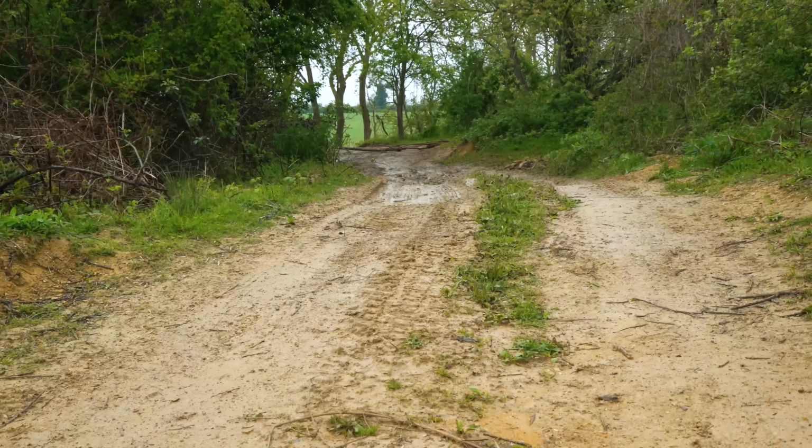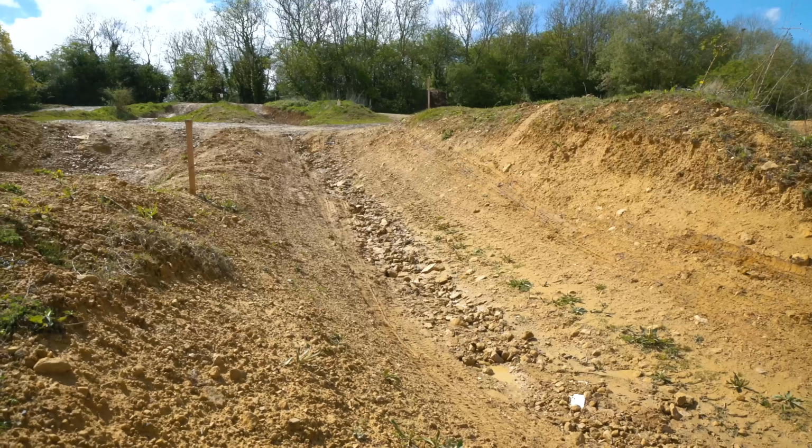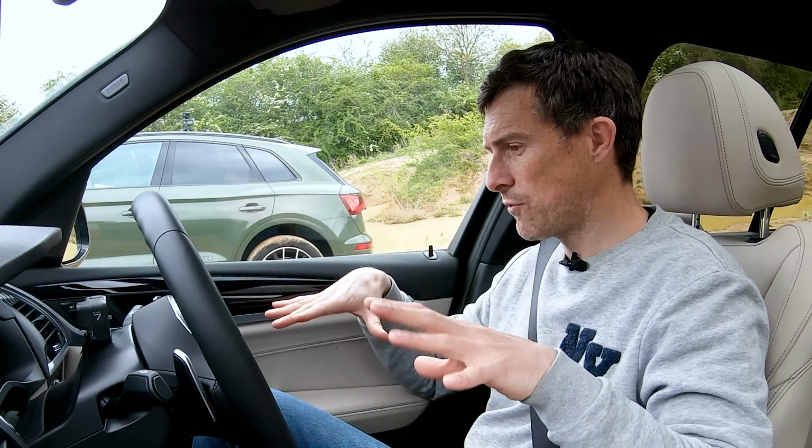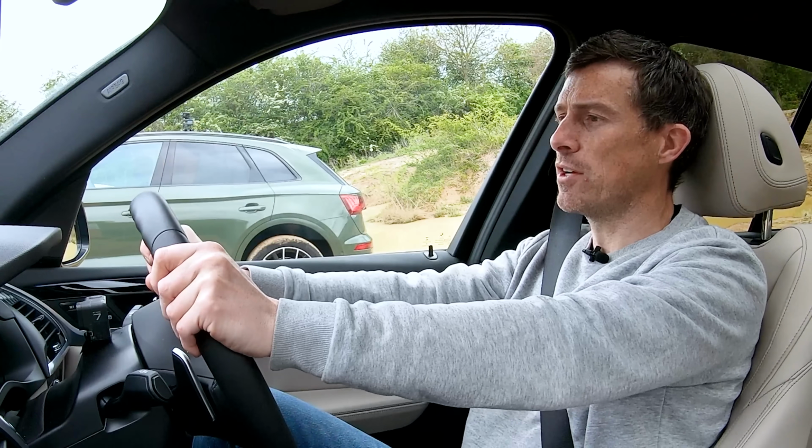So the way this is going to work, we're going to compete in 6 different challenges and we'll be marking the cars depending on how well they perform in each challenge. The one that comes first in each challenge gets 3 points, the one that comes second, 2 points, and the one that comes last, just 1 point for each challenge. Then I'll top up the scores afterwards and see which one is the best off-roader overall.